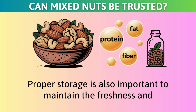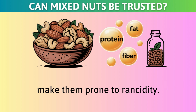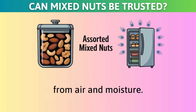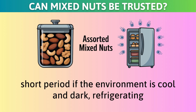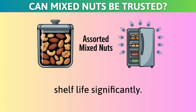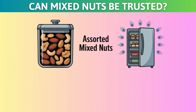Proper storage is also important to maintain the freshness and nutritional quality of nuts, as their high fat content can make them prone to rancidity. Nuts should be stored in airtight containers to protect them from air and moisture. While they can be kept at room temperature for a short period, if the environment is cool and dark, refrigerating or freezing nuts is the best way to extend their shelf life significantly. This is especially true for larger quantities or if you live in warmer climates.